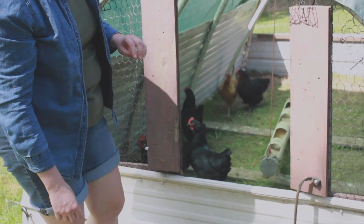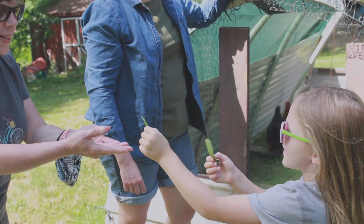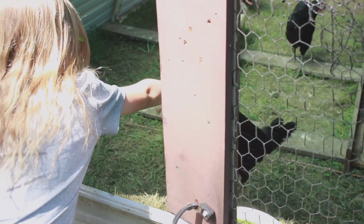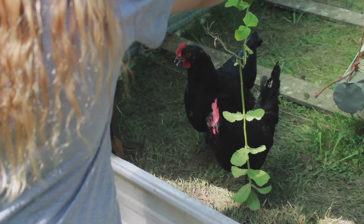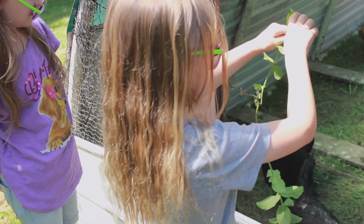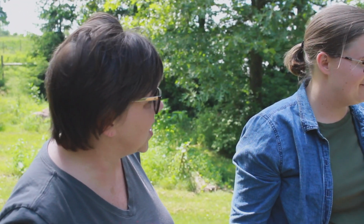And you said they're really friendly. Yeah. Oh, they like mint. Look at that. I'm gonna feed her some mint. I didn't know chickens like mint. Oh look, she grabbed it. And then the light colored one is a Czechoslovakian Easter egger. Does she lay Easter eggs? They're supposed to lay blue eggs, but she lays a brown egg. Oh, she's a little stubborn. I know. She's colorblind. Yeah, that might be it.